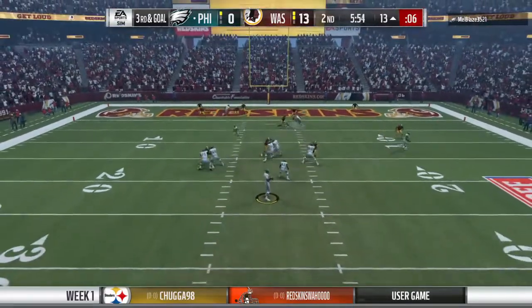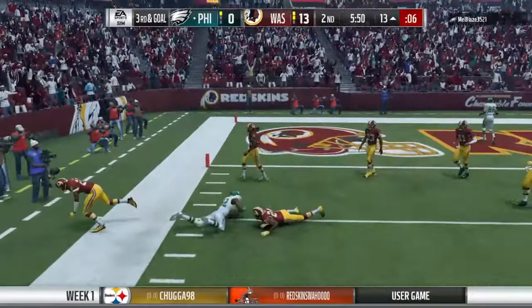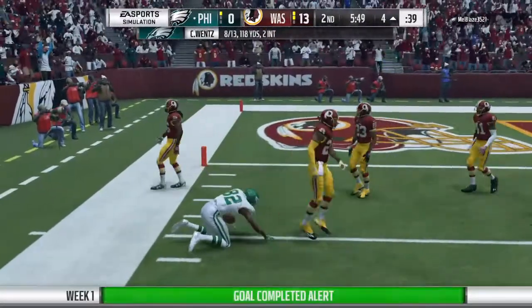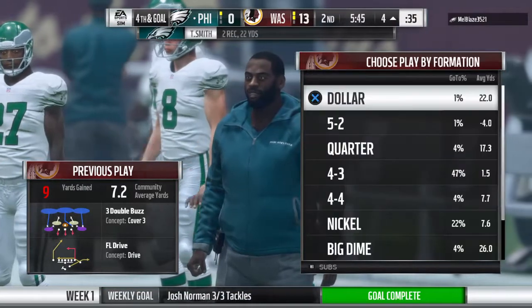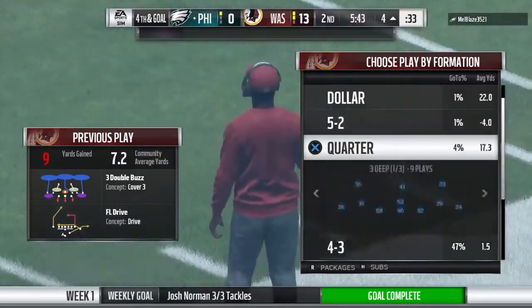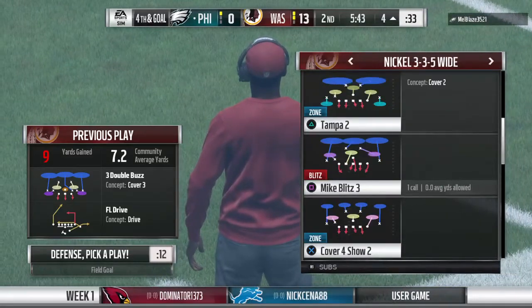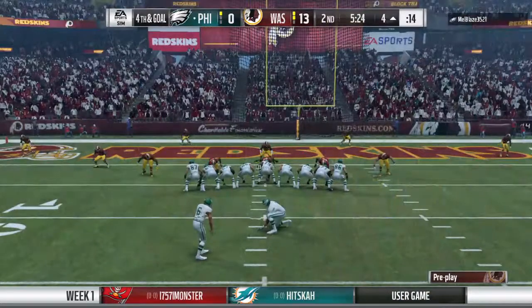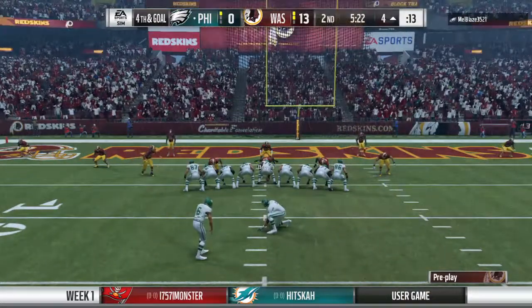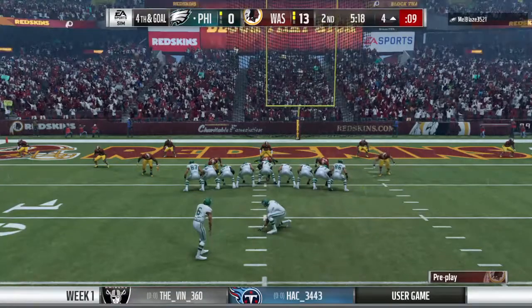On 3rd and long, it's Wentz. This will be caught just inside the 10. And the stop will come inside the 5 at the 4. They are able to get 9 yards out of that, but now it's 4th down. They didn't get the 1st down, but I have to say I do like the call. I like what they were trying to do. Try and hit your receiver on the run and see if he can pick it up, keep it on his feet, get a little extra yardage. Yeah, but a nice job defensively to get to him and keep him short of the 1st.